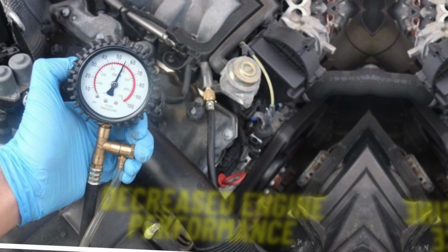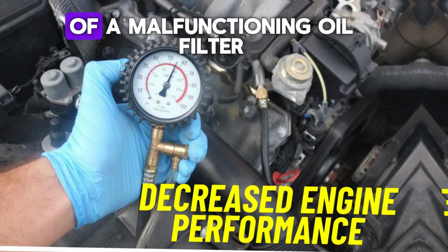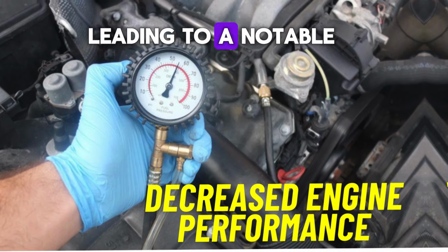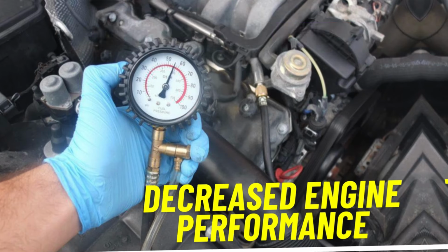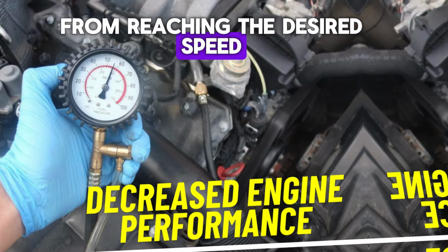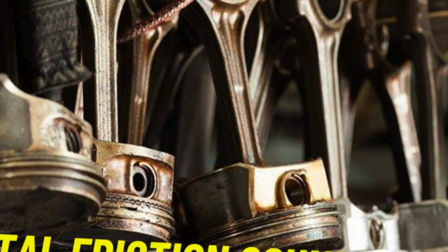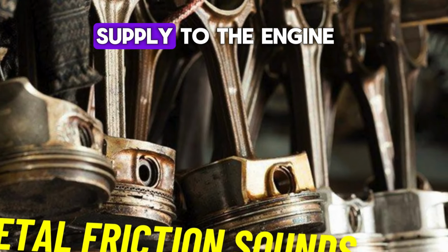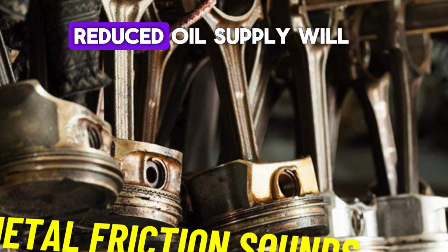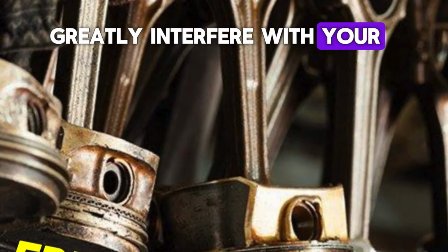Number 3. Decreased engine performance. When contaminants accumulate because of a malfunctioning oil filter, engine performance significantly deteriorates, leading to a notable reduction in car power. This decline in engine performance can prevent the driver from reaching the desired speed. Number 4. Metal friction sounds. A clogged oil filter will reduce the oil supply to the engine and will make engine components not work properly. Reduced oil supply will usually cause metal friction, and this condition will greatly interfere with your driving comfort.